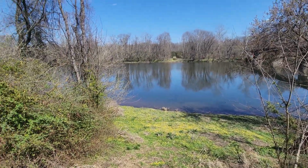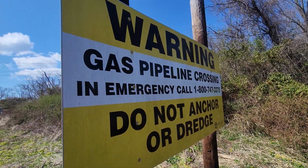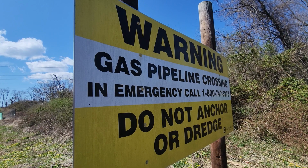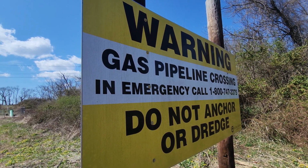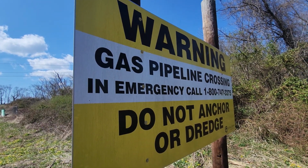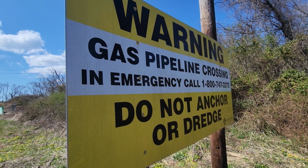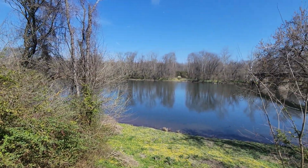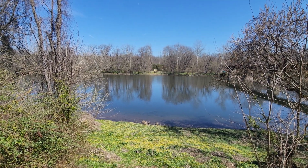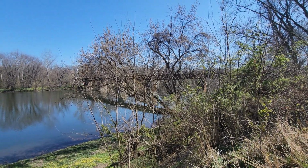But they have a big sign here on either side of the river. They had one up in Sanatoga, close to the Sanatoga Desilting Basin, along the trail past Frick's Lock. They had one of these along the river too, for the cable crossing that went up there. Do not dredge or anchor right here, because there is a pipeline there. But that's got my curiosity now, if I can get to that bridge.